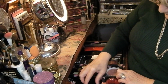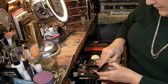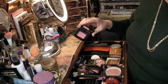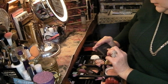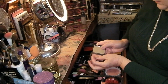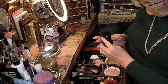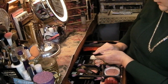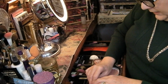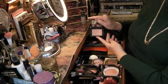Okay, and then here, going backwards, I have Lancome in the shade Rose Frisque. And then I have the NARS Deep Throat. Then I have the e.l.f. Pink Passion, which is pretty daggone pink. Really great for the summer. Then I have an e.l.f. Tickled Pink, which doesn't look pink at all to me.